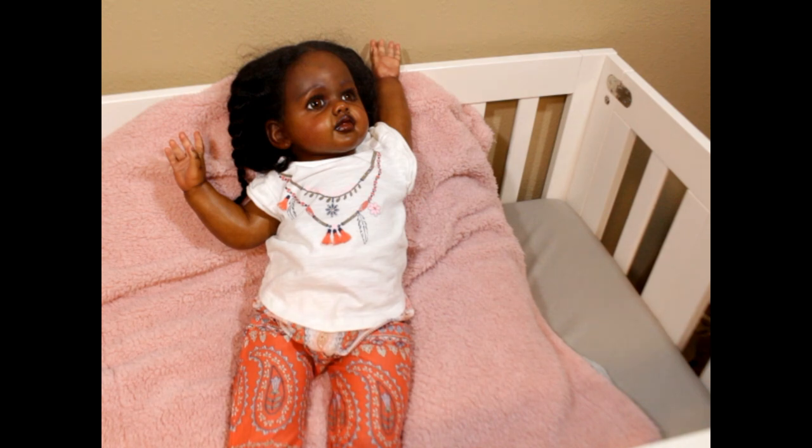I didn't get her dressed on camera, but I did feel like I wanted to show her. And I know she may look a little bit more shiny on camera than she is. She does have a sheen to her, but not extremely shiny. More of a natural skin texture and look in person. I have taken her out and she was not even questioned, and that's with her eyes open.